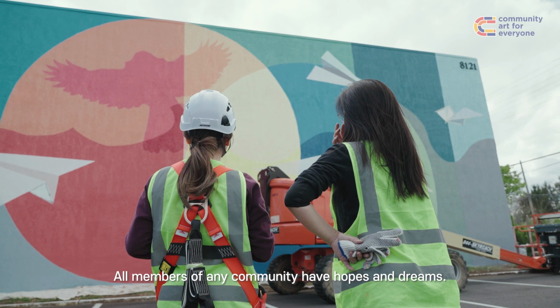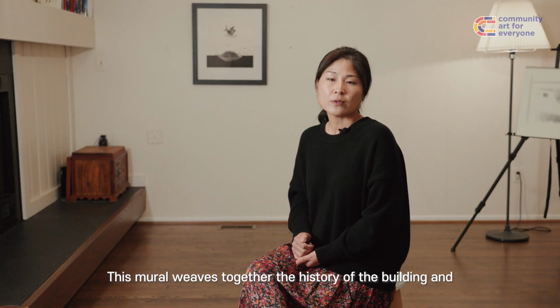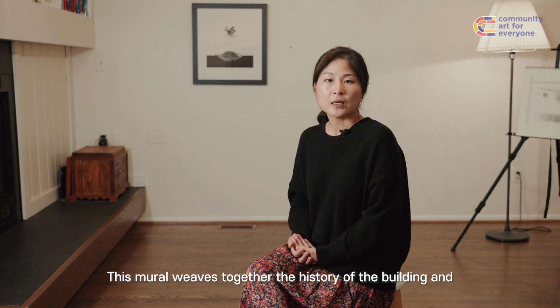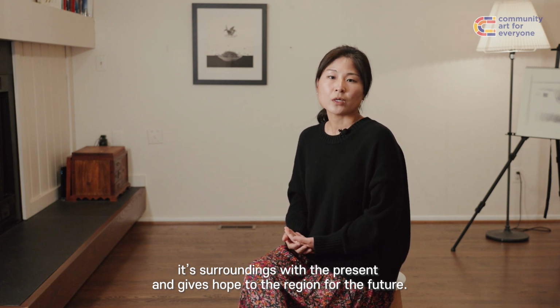All members of any community have hopes and dreams. The mural weaves together the history of the building and its surroundings with the present and gives hope to the region for the future.